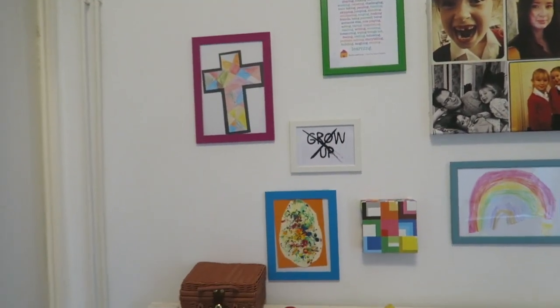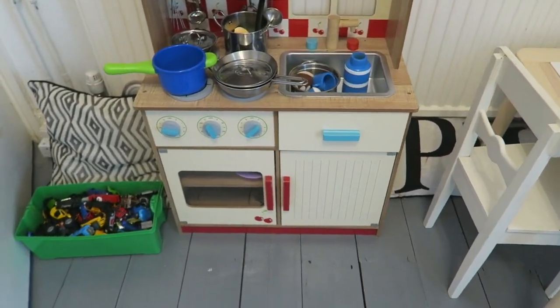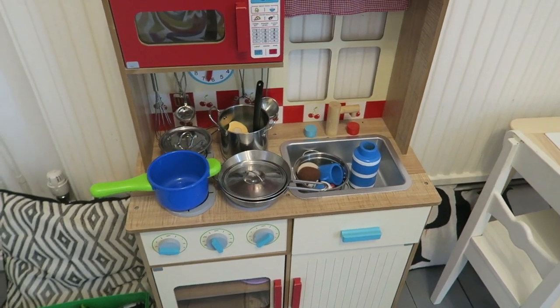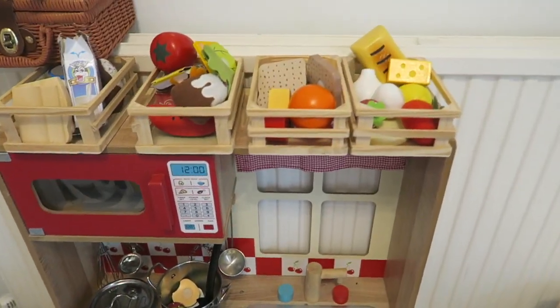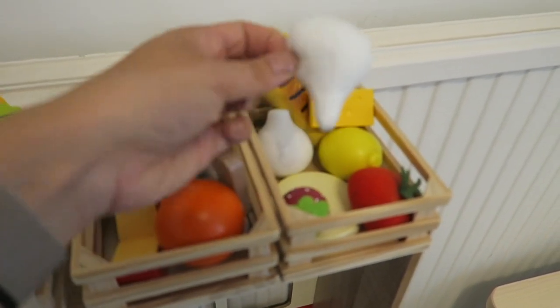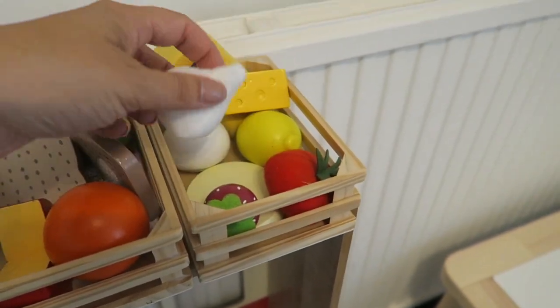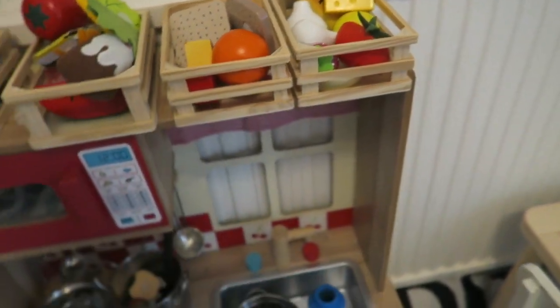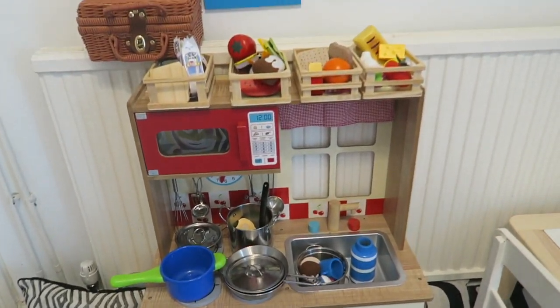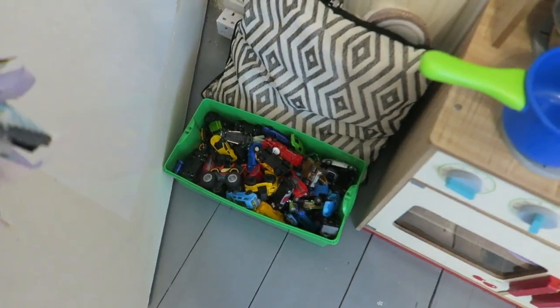I have to go quickly now because the baby's woken up. And then here we've got the kitchen, which is a wooden kitchen I actually got in a nearly new sale off somebody. I think it might be originally from Asda or something. And we've got a mixture of wooden food things and some of the Ikea fabric foods and stuff. And they actually really play with the kitchen a lot, even though they're a bit older now. So I'm sure the baby will play with this a lot as he gets older too. And then down here we've just got another box of cars, because you can never have too many cars, can you?